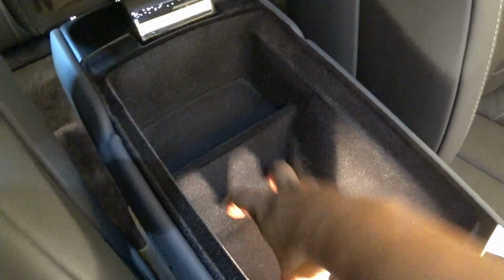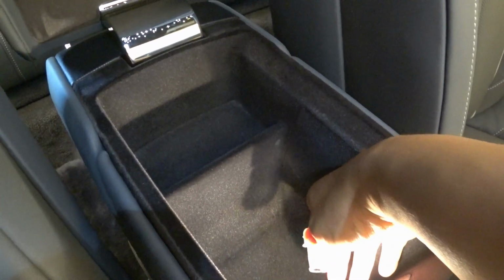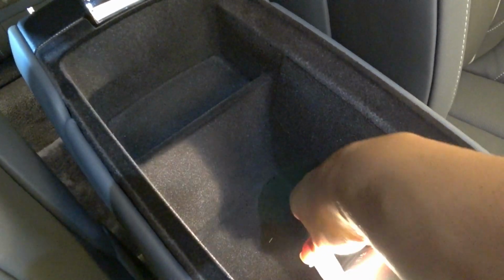Okay, so this is the center console box. This is the cover for the 12-volt socket. USB-C ports here, not USB ports, USB-C ports here.